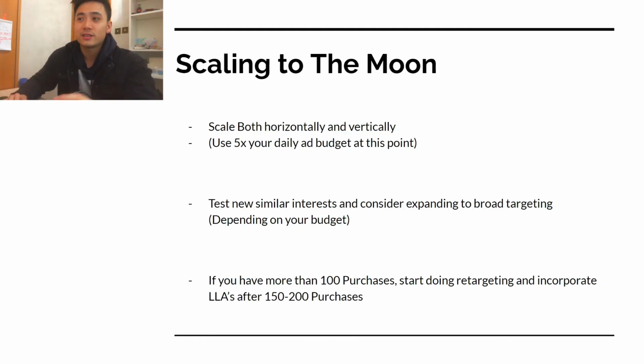Right, so this is where you scale to the moon. You start scaling both horizontally and vertically very aggressively. I use 5 times or even 10 times my daily budget at this point. When I have this winner, when I'm getting sales in, I'm going to scale very aggressively. I'm also going to test other and new similar interests, maybe consider expanding to broad targeting.